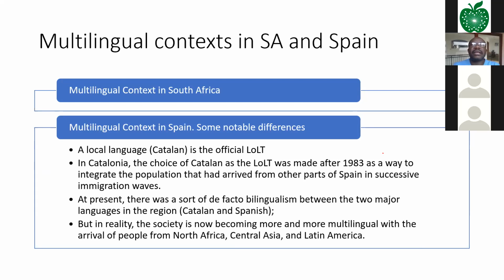But then, subsequent to that, we also had work done in a special issue of a journal, which I'll show you just now. But let me talk a bit about the two contexts. And I'm sure what I'm going to say is not new at all to any of us here in terms of the multilingual context in South Africa and the multilingual context in Spain. So I'll just look at some notable differences, basically, between the multilingual context in South Africa and the multilingual context in Spain.